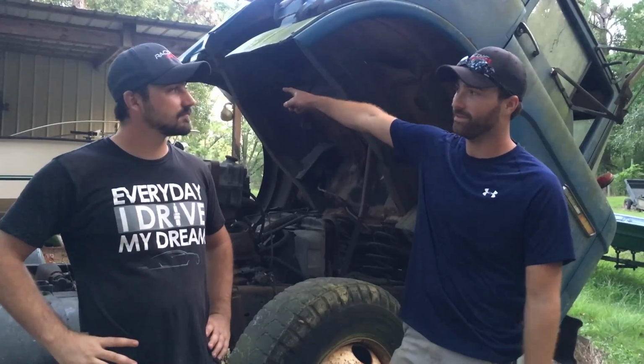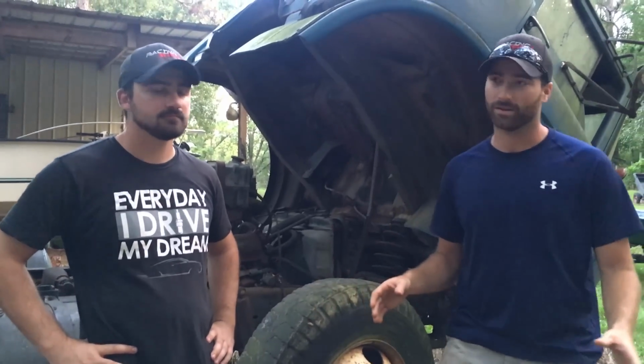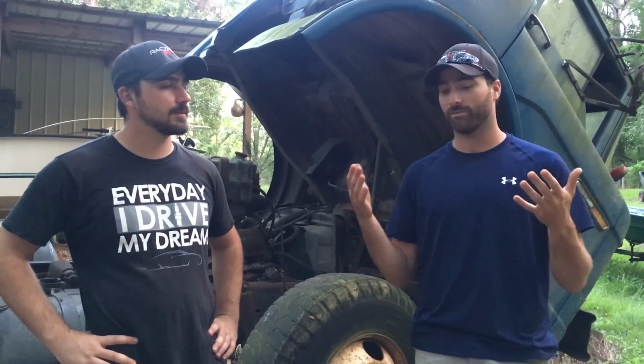We've painted stuff in this shop right here. And we've buffed cars, and we're not the best at body work. We're more into building and fabricating things, but we'll do anything when it comes to automotive, just to show you that you can do this if you have the passion and then a little bit of know-how. Just do a little research. You can do anything.